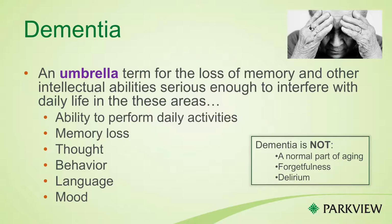I think there's a lot of confusion with dementia because we hear so many different terms. So how I try to describe dementia, basically it's an umbrella term. It's talking about loss of memory and other intellectual abilities that affect your everyday life. So your ability to complete tasks such as bathing, shopping, cooking, going to the restroom, and it's affecting those things consistently, which get worse over time.